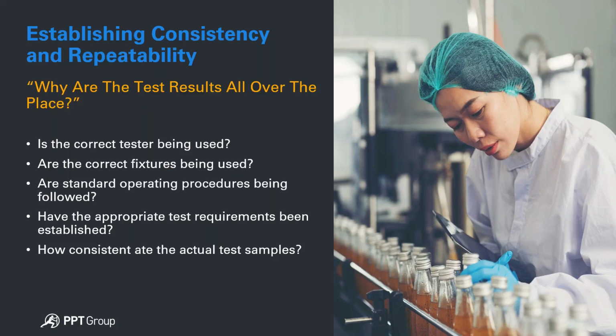But all in all, once all of these boxes have been checked on your checklist, you almost guarantee a consistent and repeatable testing environment, or at least you give yourself the chance to pinpoint where any errors might be coming from, whether it's in the objective of the test, in the selection of the equipment and the fixtures, in the actual testing procedure, or in exactly what the pass-fail criteria is for the different samples you're testing. You're not mixing and matching. Or is it actually coming from the production process itself? So having the right tools and following the same right procedure helps you pinpoint where any errors might arise in your testing environment.